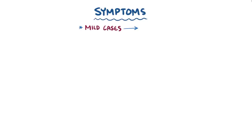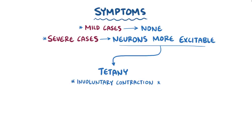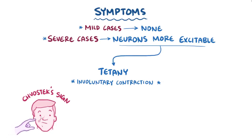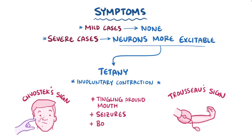Mild hyperphosphatemia doesn't usually cause symptoms, but severe hyperphosphatemia can make neurons more excitable. This can trigger the spontaneous firing of neurons in tetany, or the involuntary contraction of muscles. This can end up causing Chvostek's sign, which is when the facial muscles twitch after the facial nerve is lightly finger-tapped 1 centimeter below the zygomatic process. It can also cause Trousseau's sign, which is where a blood pressure cuff occludes the brachial artery, and that pressure on the nerve is enough to make it fire, resulting in a muscle spasm that makes the wrist and metacarpophalangeal joints flex. It can also cause symptoms like tingling around the mouth, seizures, and bone pain.